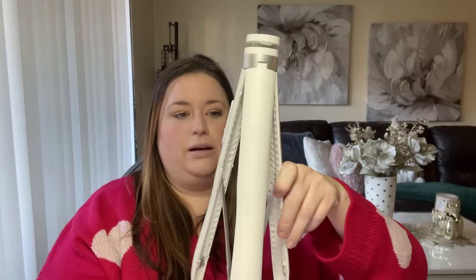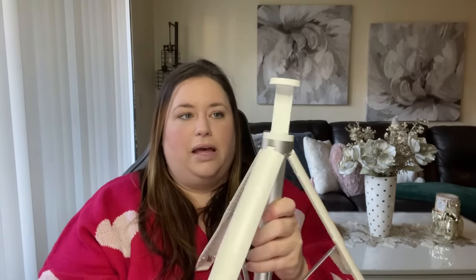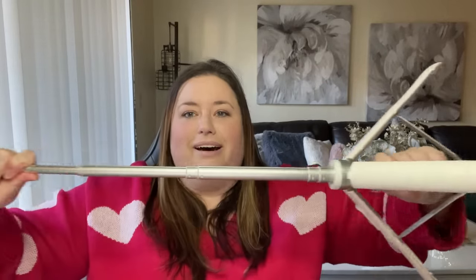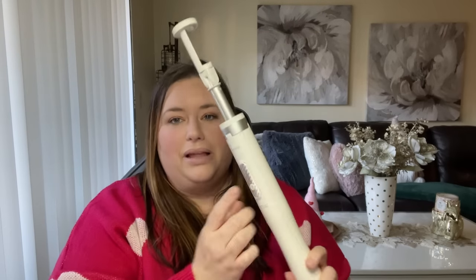But this is a full-on tripod. This is where it starts to spread, so you can set it up. And then you just push up on this part to make this top part come out. This is what holds on to your phone or camera or whatever. And then watch, this gets crazy long. Also, watch your fingers because it will pinch you. But if you need it as a selfie stick, that's also what it can be as well. So I thought this was just so stinking cool, plus with the remote.